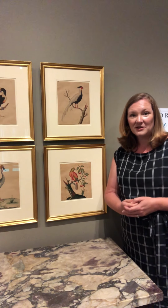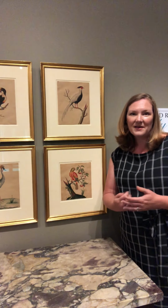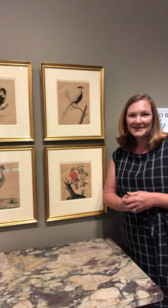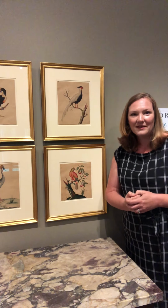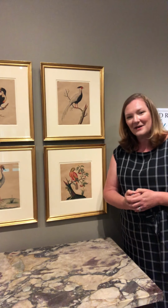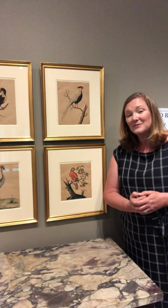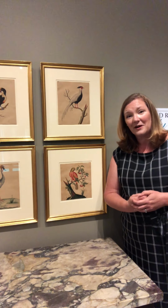Decorative arts objects such as these watercolors, along with the house that we believe John Drayton designed based on Italian villas in Andrea Palladio's work, indicate to us that John Drayton did go on a grand tour and was probably educated somewhere in Europe.